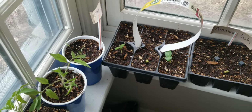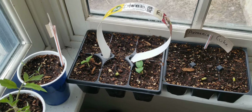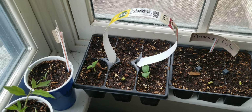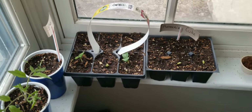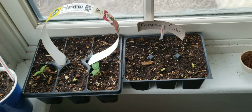Typically spring here in Cheyenne, Wyoming does not happen until mid-May to late May. So you're already looking at summer weather by that point with a lot of other people. So we only get a couple of months to 3 months of really warm temperatures to get these off and going. So that's why we do start them indoors.